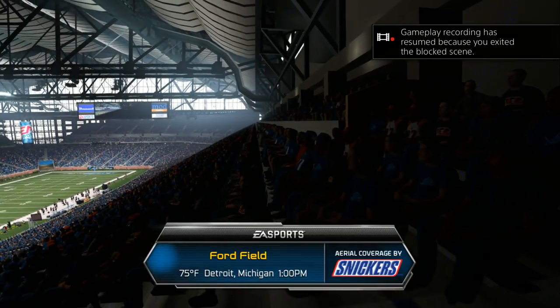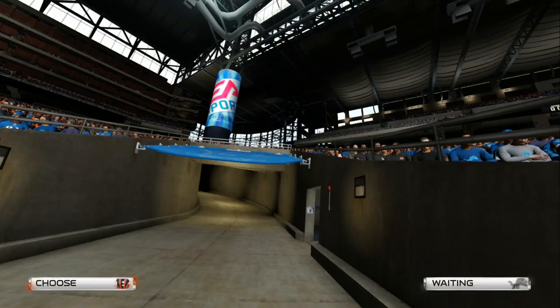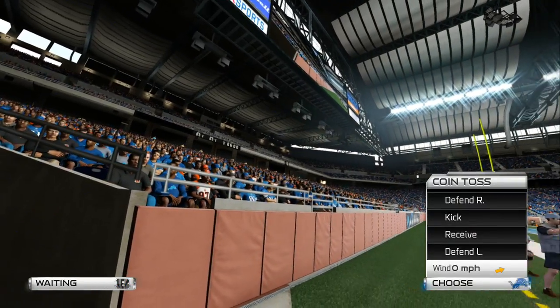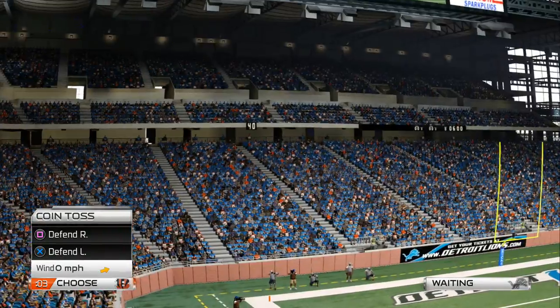The anticipation is mounting here as both sides get set for this matchup between the Cincinnati Bengals and the Detroit Lions here at Ford Field. We got a crossover conference game about to kick off here. Any thoughts before kickoff, Phil?